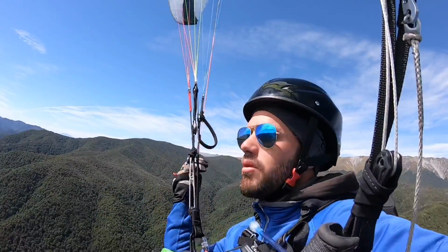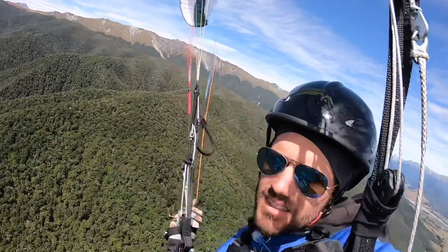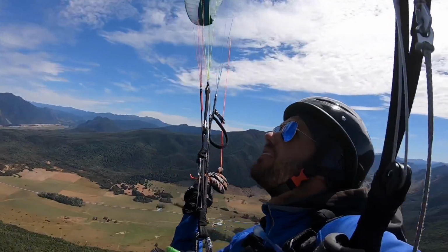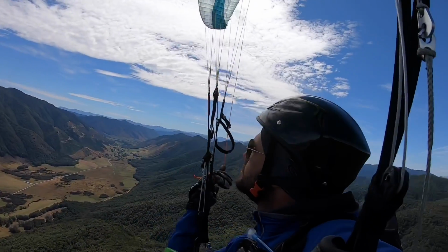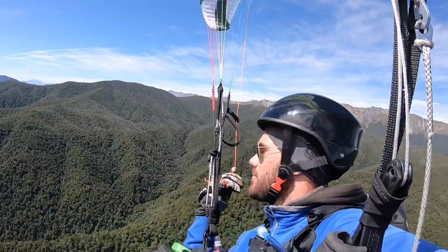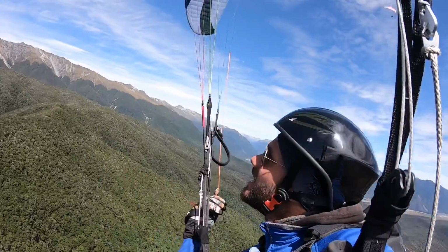High cloud building above us now, which could shut things down any second. So I might want to think about pushing on sooner rather than later, actually. It's a good sign. I've got seeds flying up through this thermal. They've got up here one way with the wind.